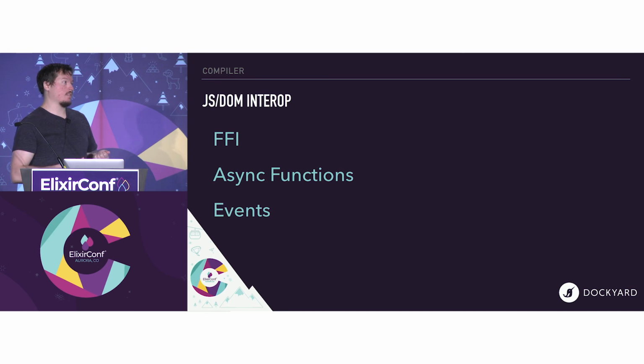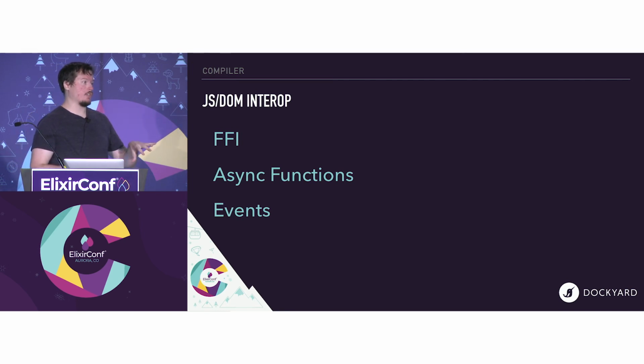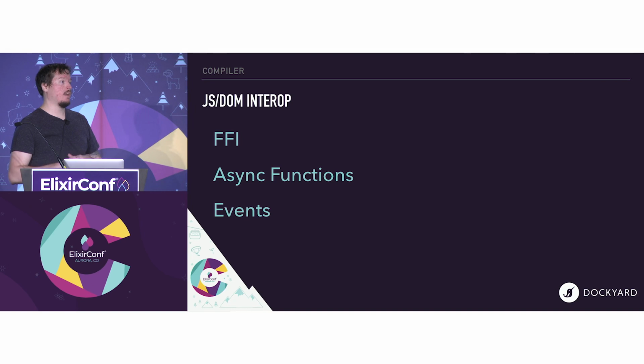And then events: when you're just writing JavaScript code, it kind of manages all that for you, but with the Beam, we need some extra subscription management and dispatch code that can handle receiving an event and then translating that into a message to a process.